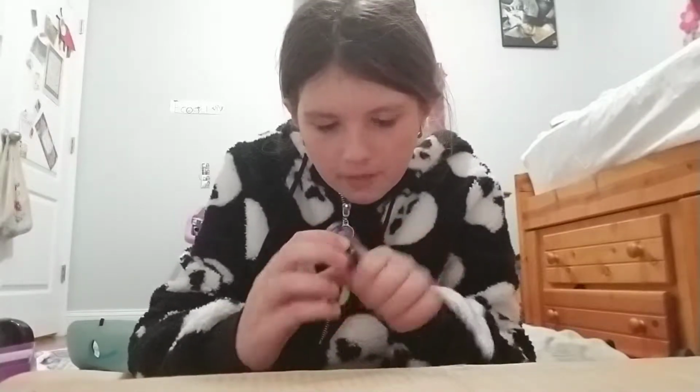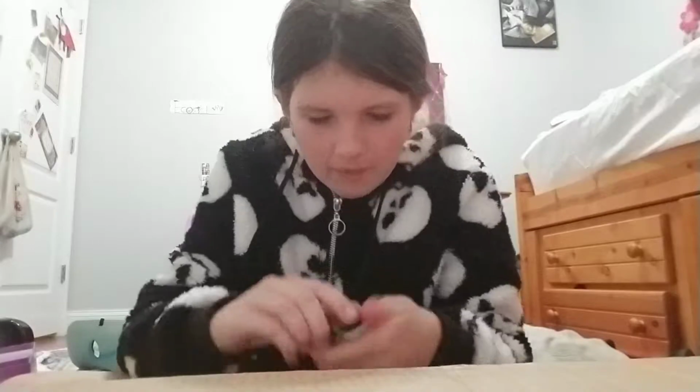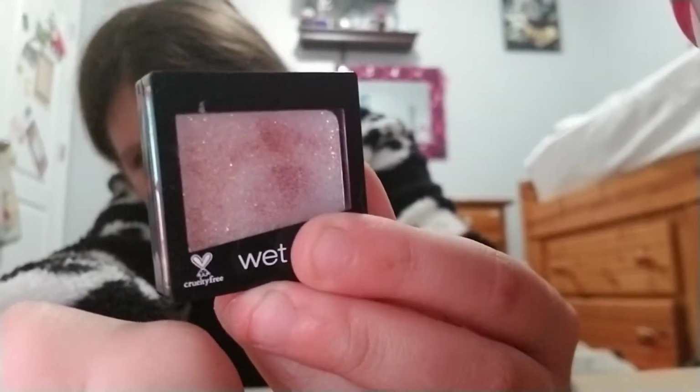Then on the side of that, I have the Wet n Wild Glitter Single in the shade Bleached. But it looks a little brown because my sister decided she was going to use it with my blending brush. So it was white, and now it looks like that. Ew. So yeah.